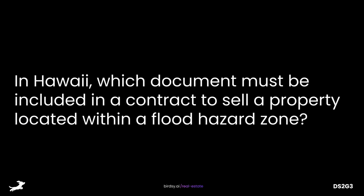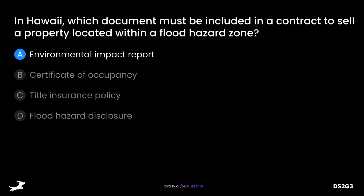In Hawaii, which document must be included in a contract to sell a property located within a flood hazard zone? Is it A, environmental impact report, B, certificate of occupancy, C, title insurance policy, or D, flood hazard disclosure? The answer is D, flood hazard disclosure.